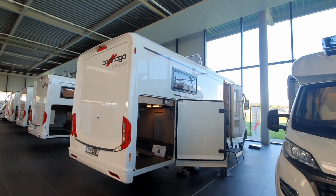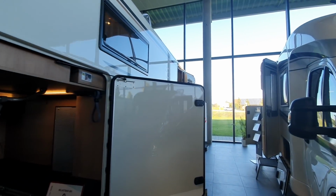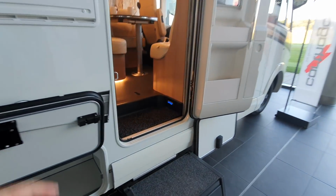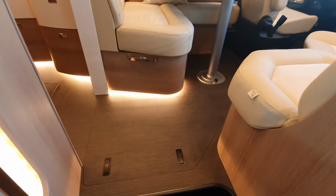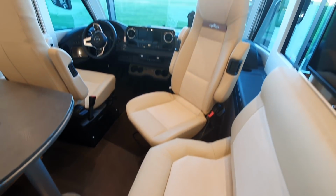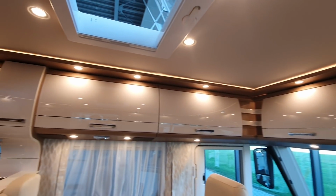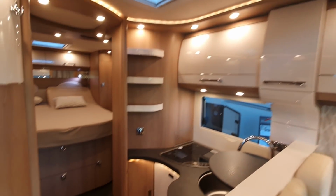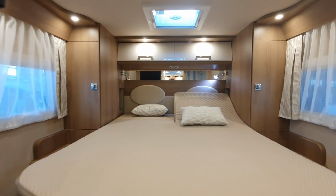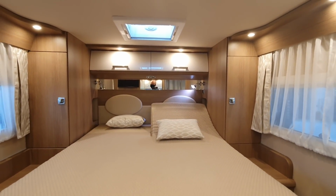So I'll show you a Mercedes with the queen bed in. An integrated van. Nice. Very, very nice van.